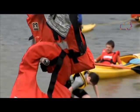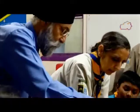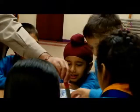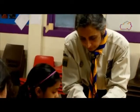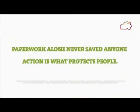You'll need to continue to assess any risks as an activity takes place, in case there are any new conditions or circumstances introduced. You may not need to start from scratch with a risk assessment for every activity you are planning when they are repeat activities, and for weekly meetings you may well have existing risk assessments that simply need revisiting. However, just reading what was written last time without considering whether it needs any amendments is not enough. As has been said before, paperwork alone never saved anyone. Action is what protects people.